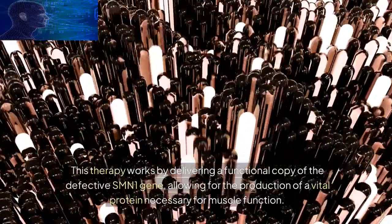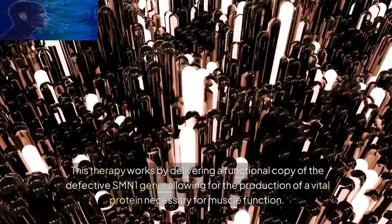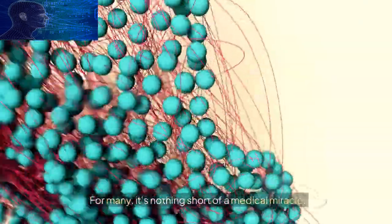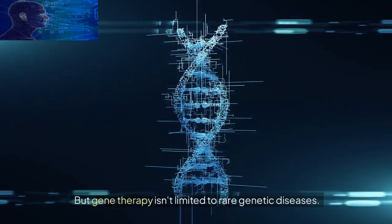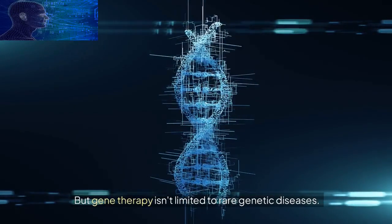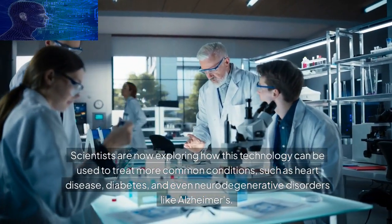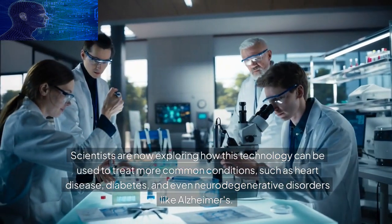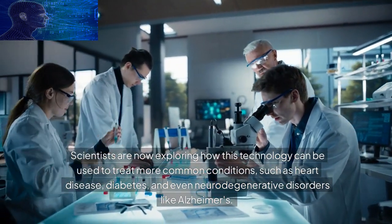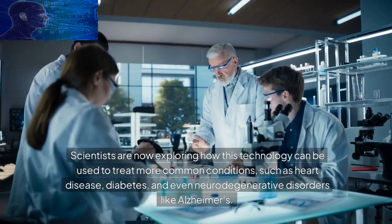But gene therapy isn't limited to rare genetic diseases. Scientists are now exploring how this technology can be used to treat more common conditions, such as heart disease, diabetes, and even neurodegenerative disorders like Alzheimer's. The ability to edit or replace faulty genes opens up a new frontier in medicine, one where we're not just treating diseases, but potentially curing them.